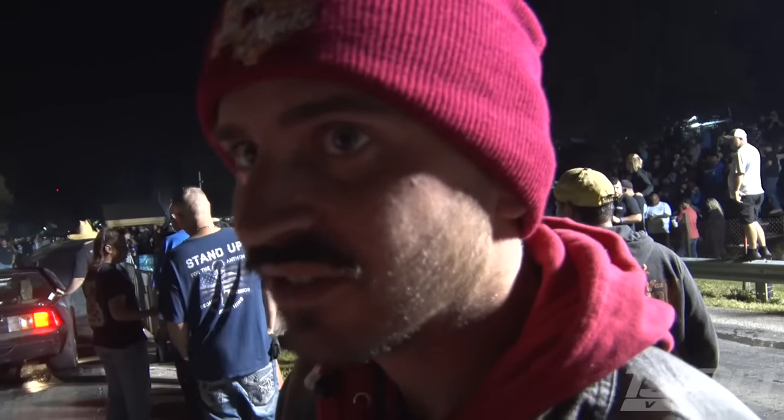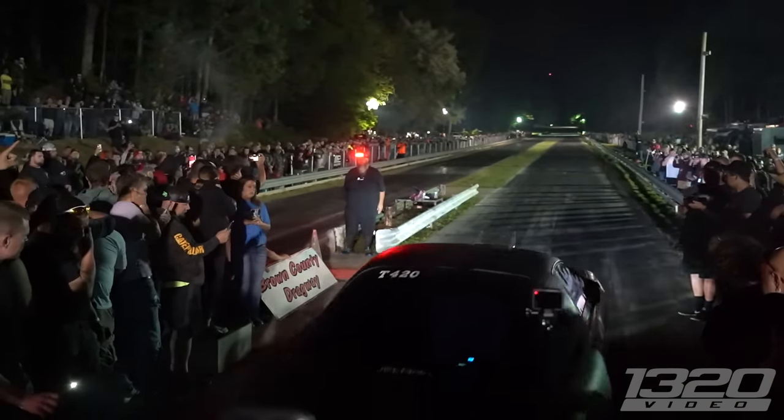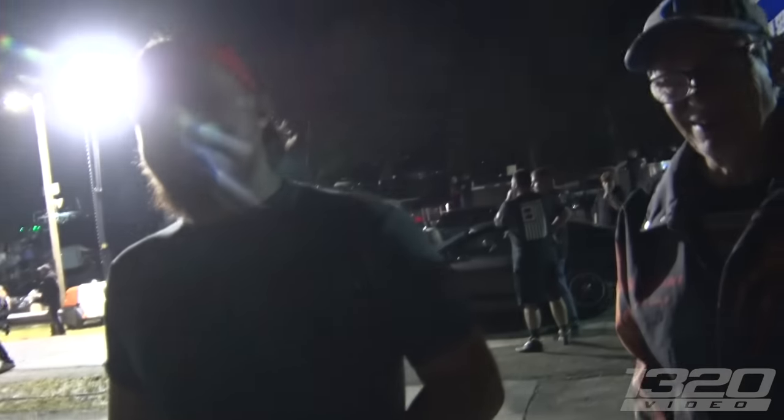What's it like being on the starting line? It's actually pretty freaking crazy. It's way cooler at night than during the day. You've got the generator lights, you see all of the nitrous, and there's bed flying through the air. There's people all trying to see the race. It's cool though, I like it. Hell yeah, man.